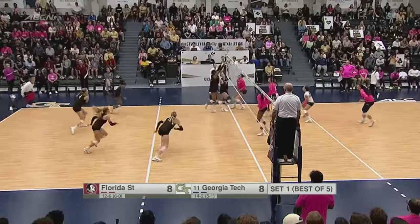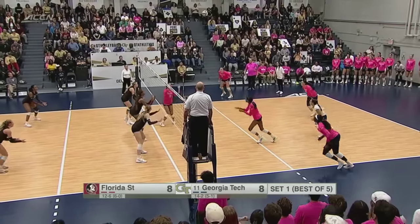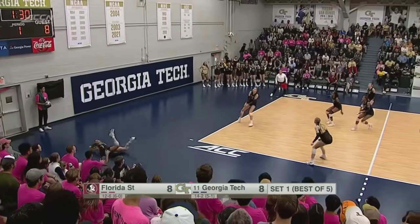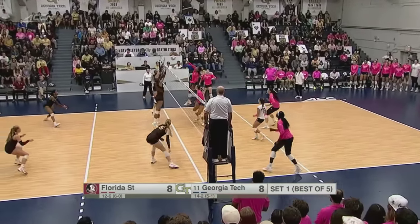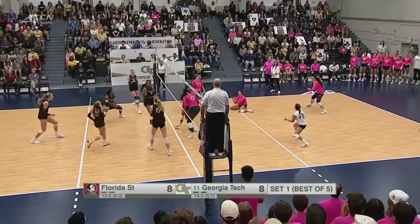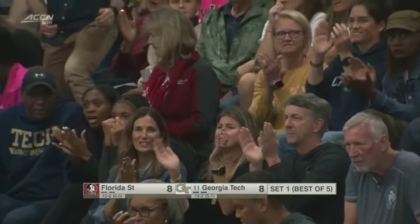Out of the dates. Kept up. Right back to Bertolino as she crushes it cross court. Kept up off the support beam and we play on. Oh, the slide handled well. And powered it down. Lewis finishes it off for FSU.